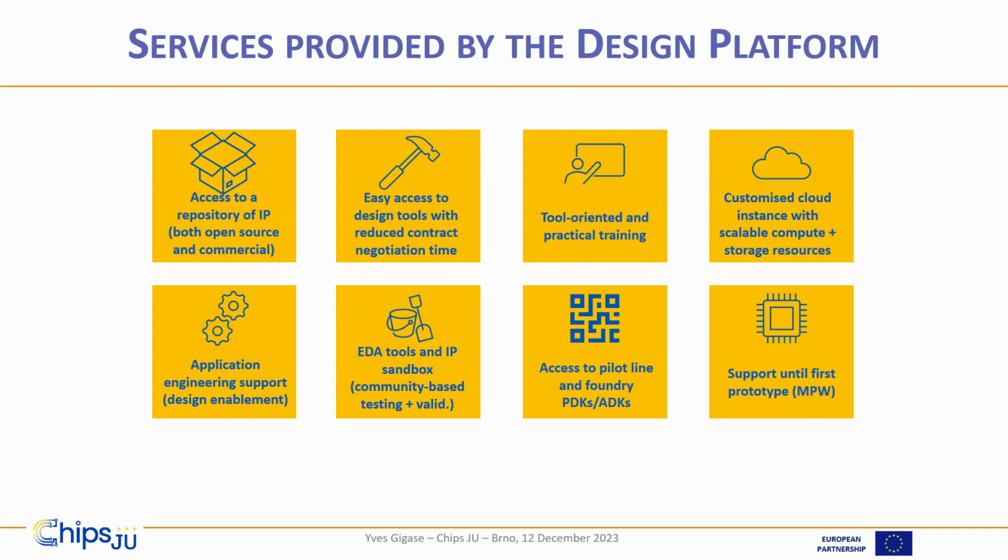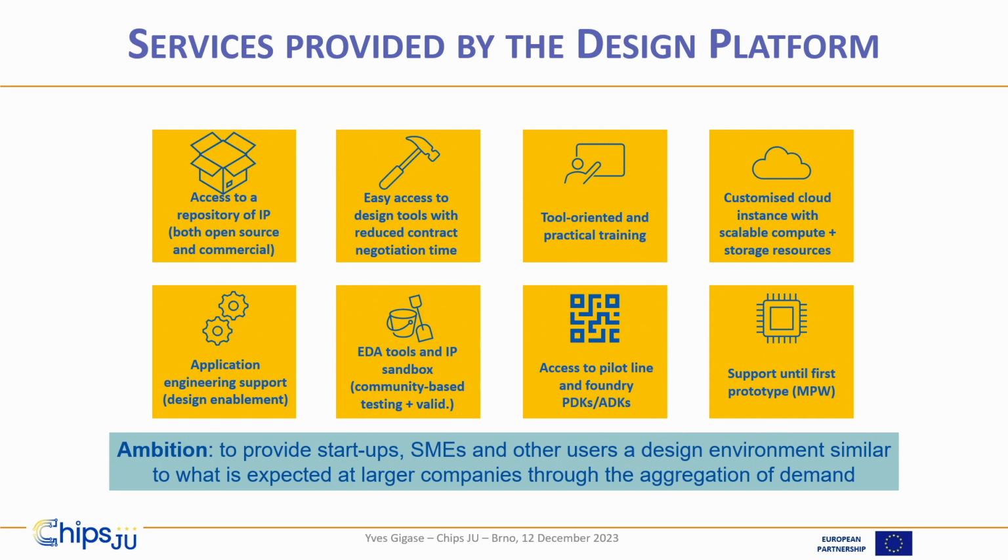You will be able to make designs on SOI. You'll be able to make designs on 2 nanometer when they become available. There will also be packages on photonics, packages on packaging, for example. So a whole bunch of possibilities there. The design platform will also be involved in training exercises and so on. And there will also be support to make sure that you can prototype your design through a multi-project wafer.